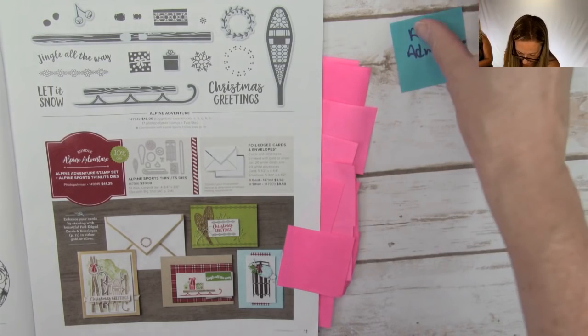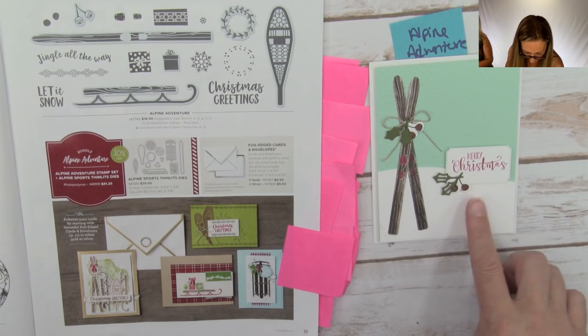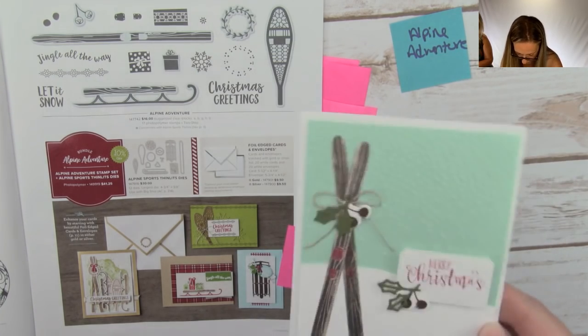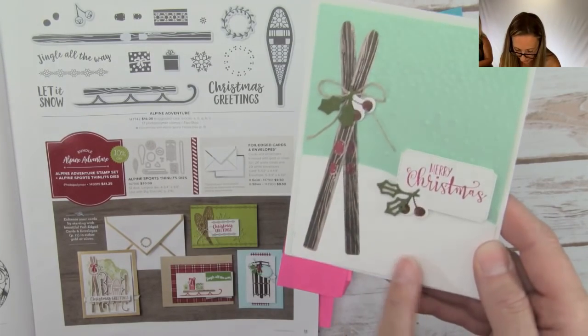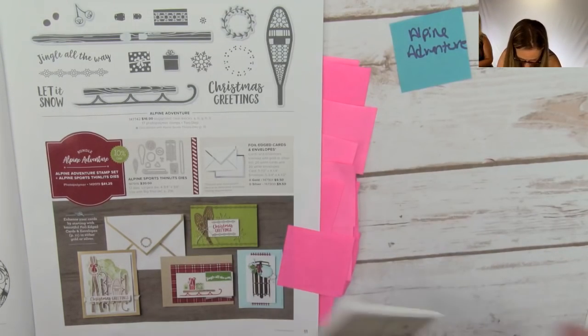And here are some adorable cards. This one is just so sweet. We got the skis and a cute little Merry Christmas, and the bells are on both. This is embossed with the snow, and then this down here is embossed with that subtle folder that just gives it a little bit of texture, so it looks like the snow has texture. Really kind of cool.